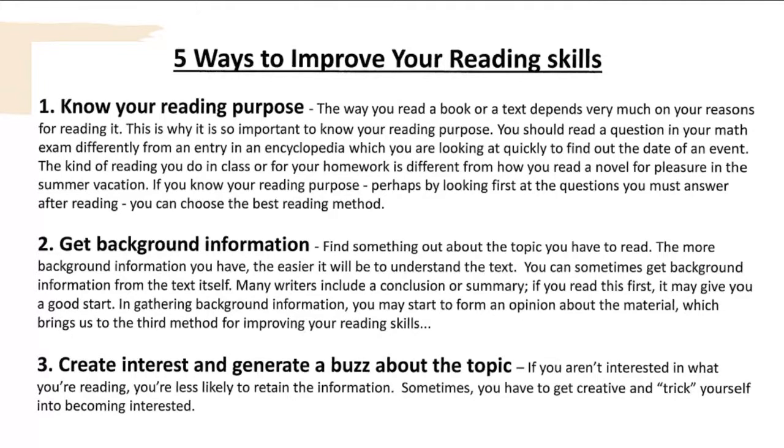Just try to find something about it that you can create a little bit of interest within yourself. For example, I am not particularly interested in the solar system, outer space, galaxies, planets, all that. I don't really find that to be very compelling, and it's not something I'm easily engaged in. But I've had to study it in the past, and I've found myself in situations where I had to read passages about it and had to have a better understanding of it than what I really was interested in.